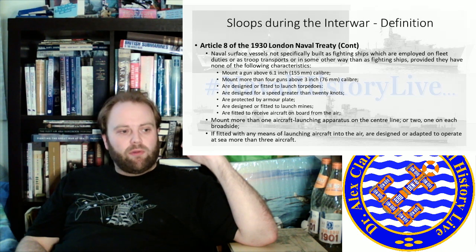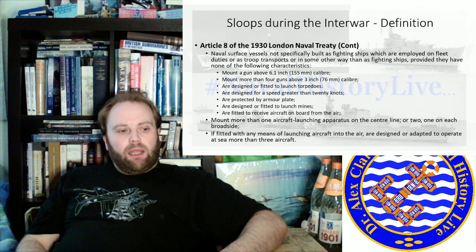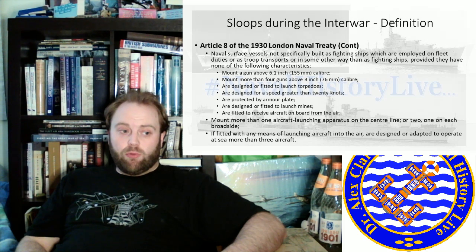Article 8 continued. Naval service vessels not specifically built as fighting ships, which are employed on fleet duties, or as troop transports, or in some other way than as fighting ships, provided they have none of the following characteristics.